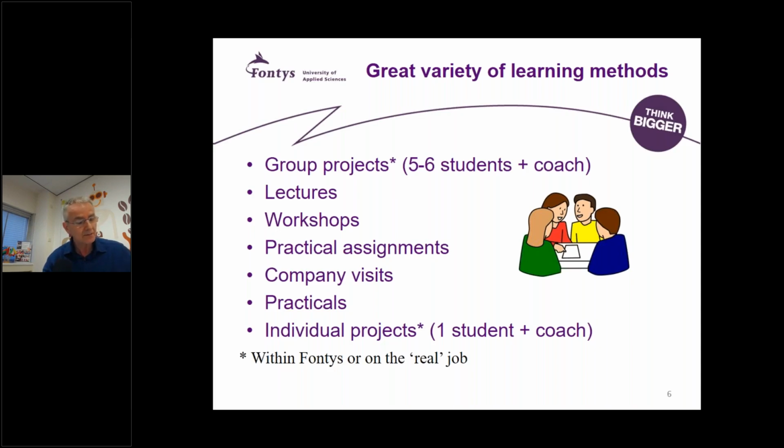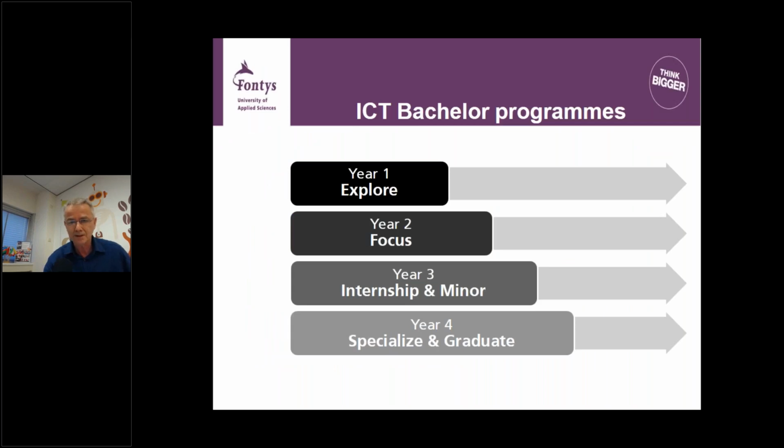Okay, let's continue now with our ICT bachelor programs. As you know, all bachelor programs consist of 4 years. The program is completely offered in English and will lead to a Bachelor of Science degree. In the first year, which is the exploration or selection year, you follow courses and projects in the 4 study programs I mentioned. In the first semester, you will focus on basic ICT-related subjects. From the second semester, you will focus on more subjects related to ICT and software engineering, ICT in business, ICT in technology, or ICT and media design.